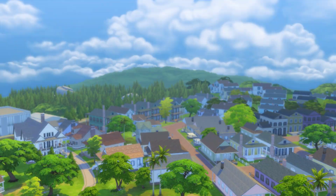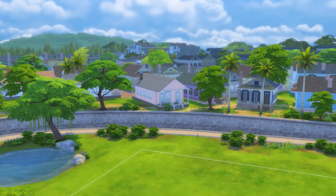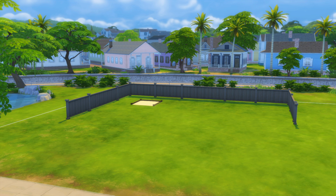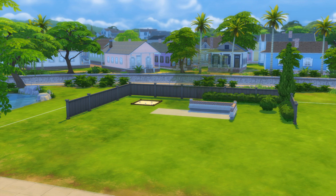So that wraps it up for the walkthrough, and now we'll be going into a little bit more detail as we add each item in one at a time. I built this house on the Midtown Meadows lot in Newcrest, and the grand total after everything is said and done is 78,017 simoleons.